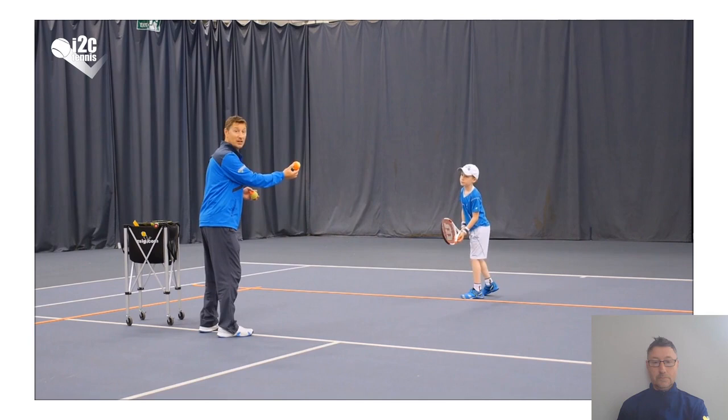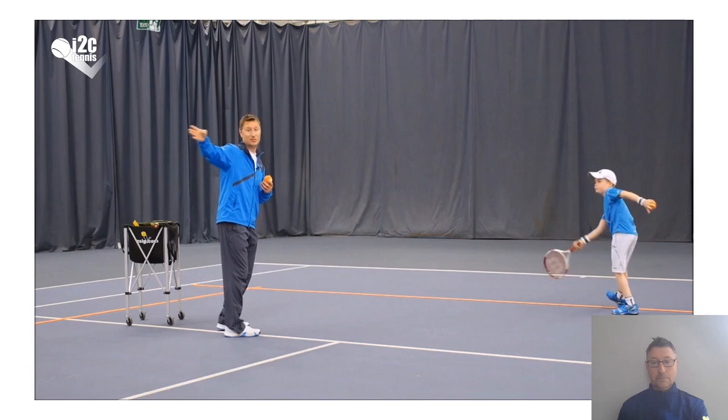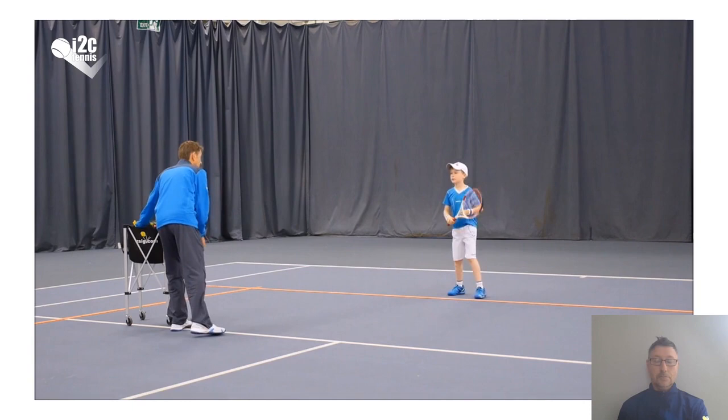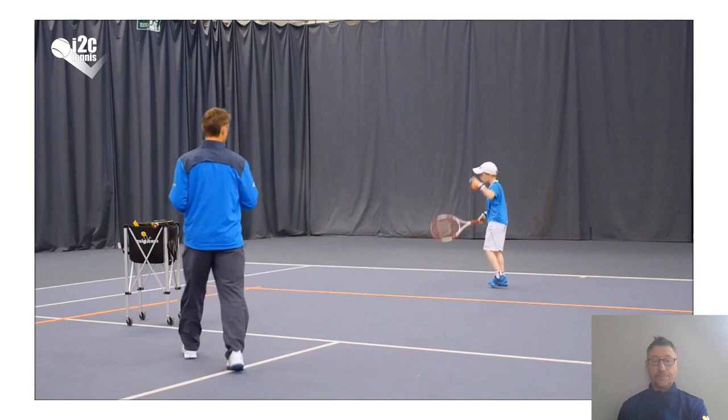And I'm going to ask him, just for my own safety's sake, to hit the return back the same way as the serve, as if he was hitting the third shot back behind where the return has just come from. Are you ready, Harry? Okay, off you go with your serve. Okay, and again. Make sure you get yourself nice and steady, nice and ready. Let's just move this ball out of the way here. Are you ready? Okay, here we go.